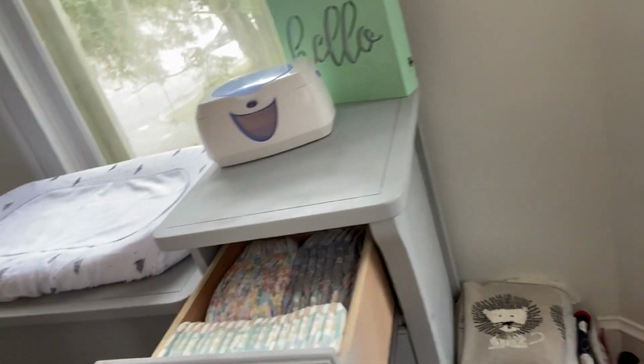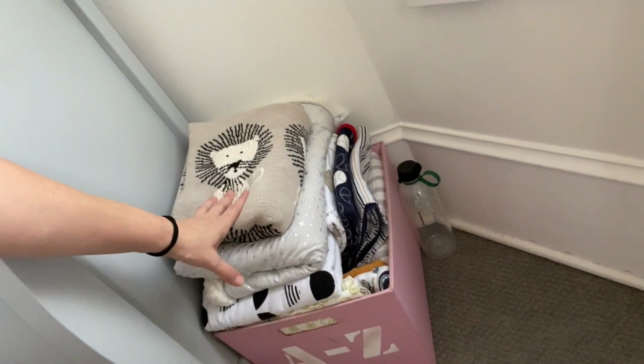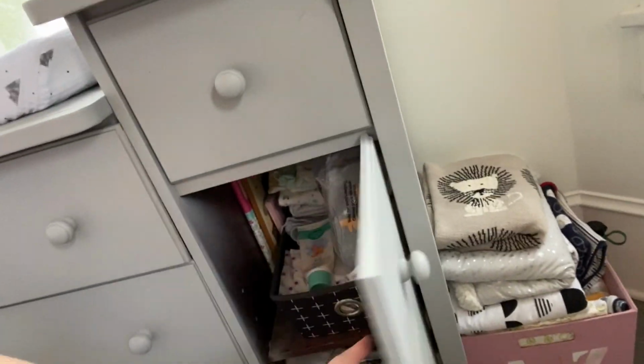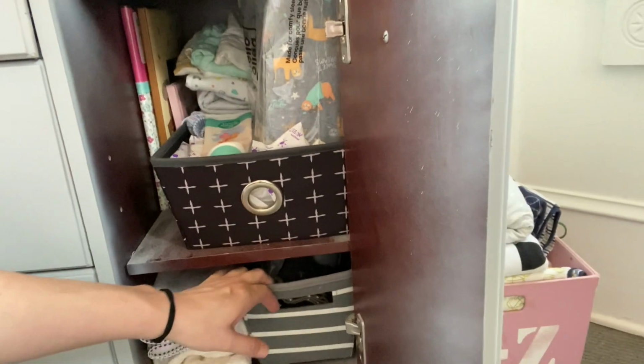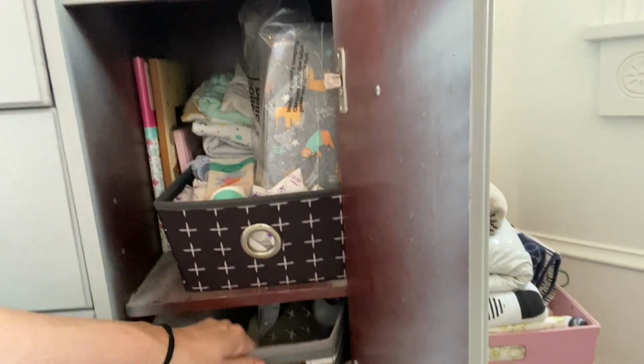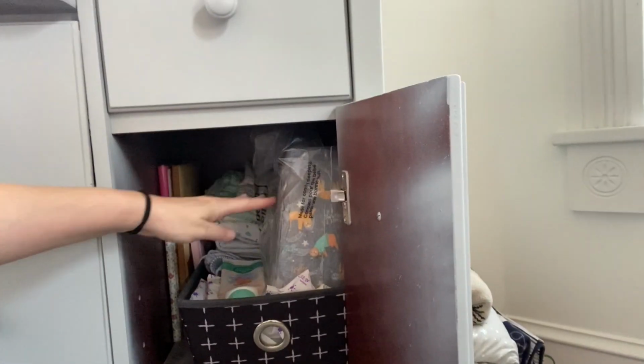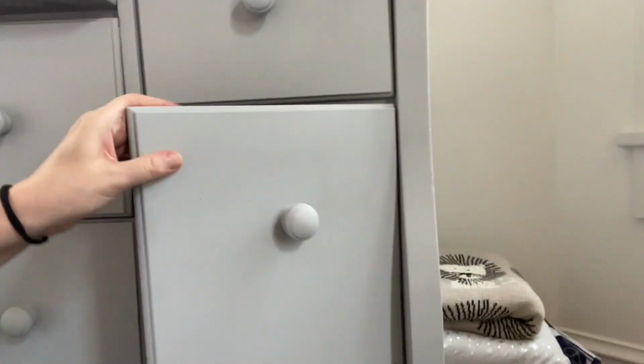Hello Bello. I did his blankets, the bigger, more thick blankets down here, and in this little compartment, I just have some extra stuff. This is like bibs and stuff. He won't use that for a little while. Some extras, different things. And then his drawers.